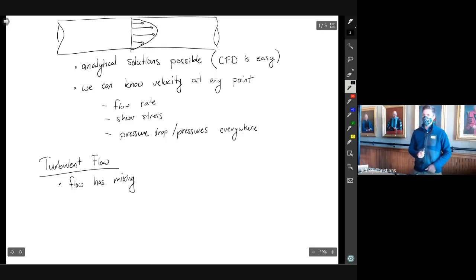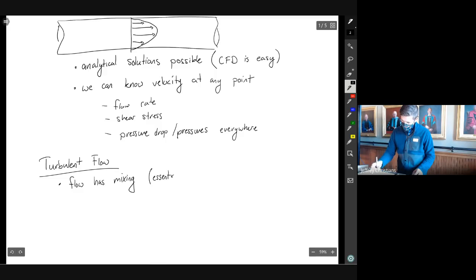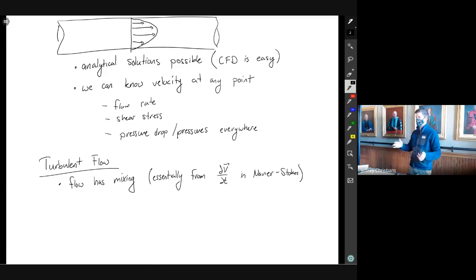So in turbulent flow, in turbulence, the flow has mixing. So this is essentially from this component in Navier-Stokes. So the Navier-Stokes equation still is true for turbulent flow as it is for laminar flow, but essentially this fluctuation or this mixing becomes really, really, really hard to actually model.